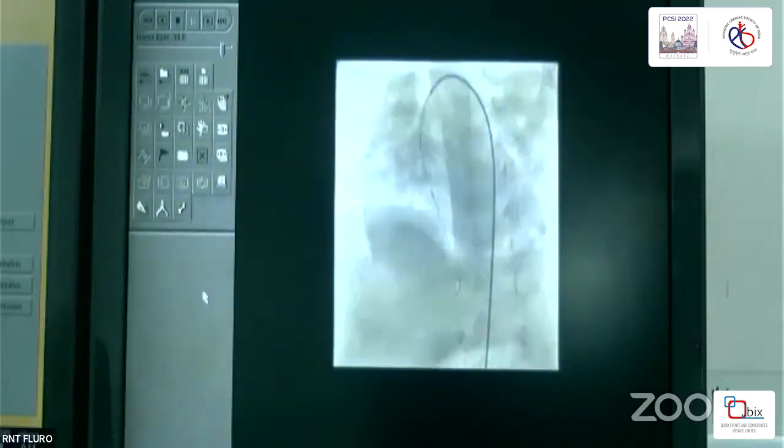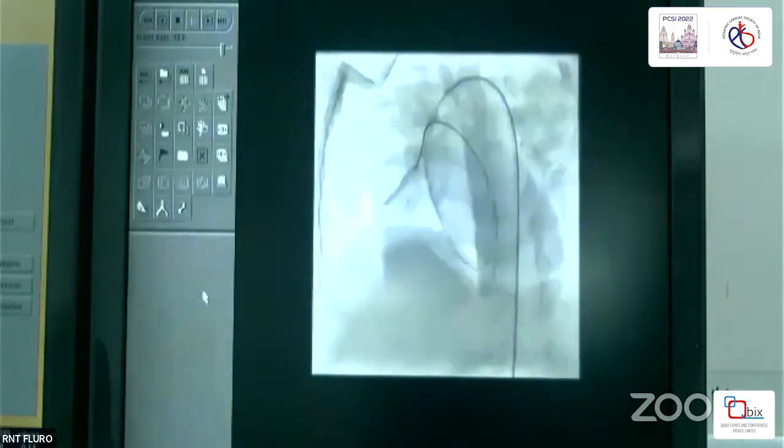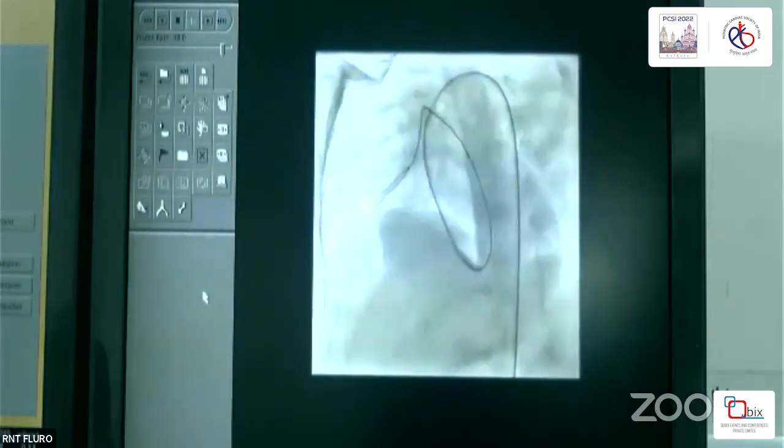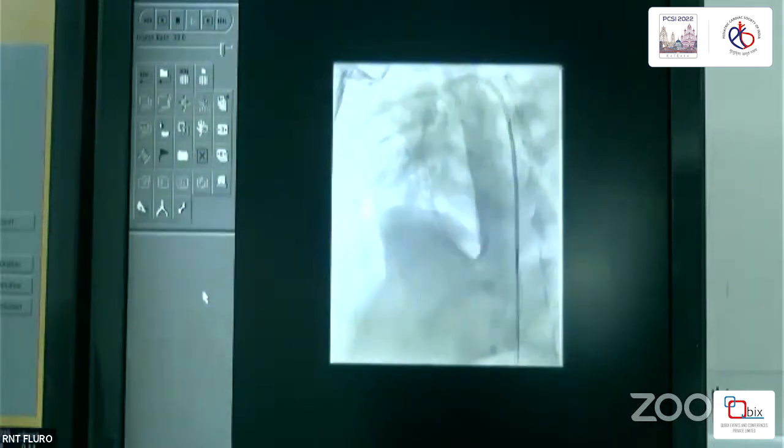We have chosen an NFO device, 7x5. And we have chosen a 5 French guiding catheter because it is compatible with a 5 French guiding JR.